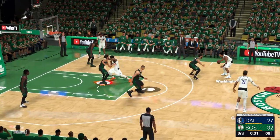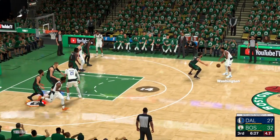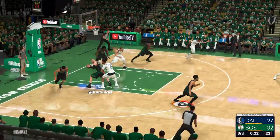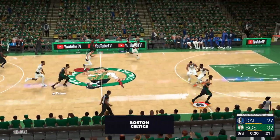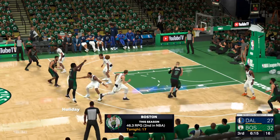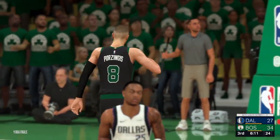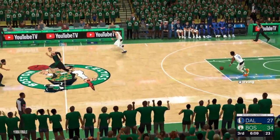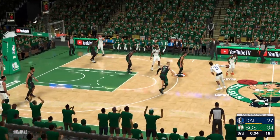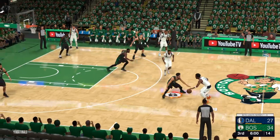Washington. Outside Irving. Lets the three fly. Porzingis grabs the board. Porzingis has got four rebounds in the game. Tatum finds Holiday. To the middle. Here's Porzingis. Operating inside. Porzingis. They're beginning to take control now, and this could be a crucial point in the game. Well, working hard, building out a small lead, but you can't afford any kind of letdown here.